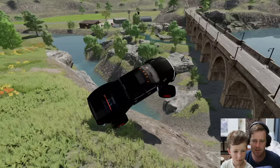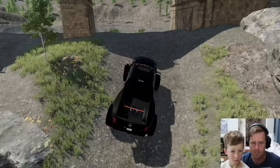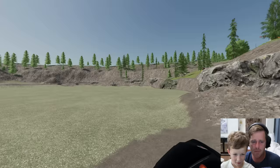Oh, no. Land on the wheels. Okay, there you go. Perfect. Wait. Dang. Stop it. Nope. Let me drive. Go for it. Go. Send it. Go. Oh. I told you we were going to break it in the lake. Oh, no. What are we going to tell the person?